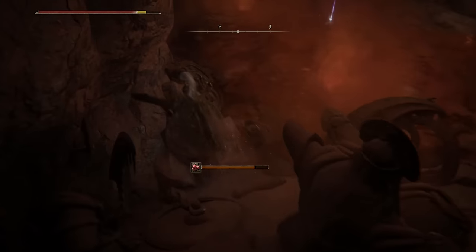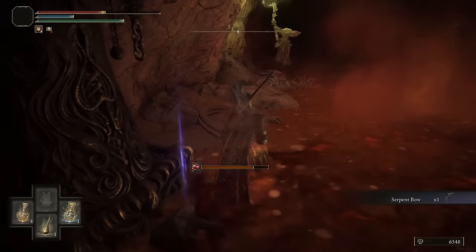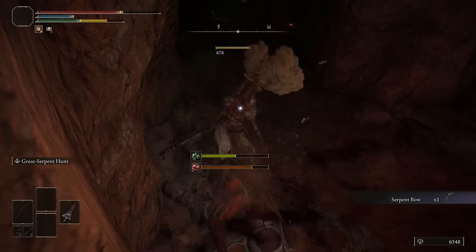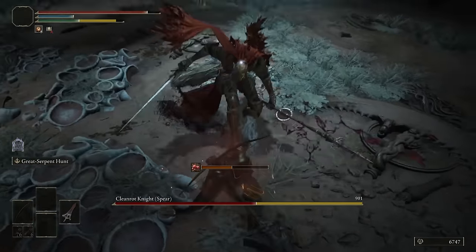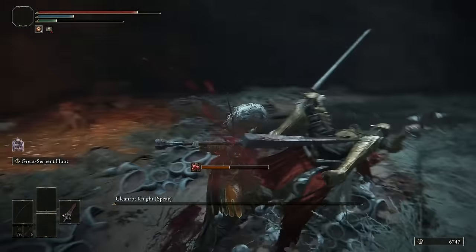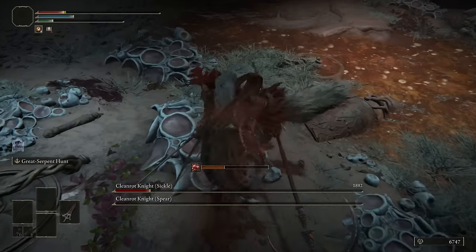But you can grab the incredibly powerful arcane scaling Serpent Bow, which also enhances the strength of poison arrows. And as I say, more importantly, when you get to the end, you can wipe the floor with these Cleanrot Knights and grab yourself the Golden Scarab. An amazing reward for a very challenging and very hidden cave, well worth your time.